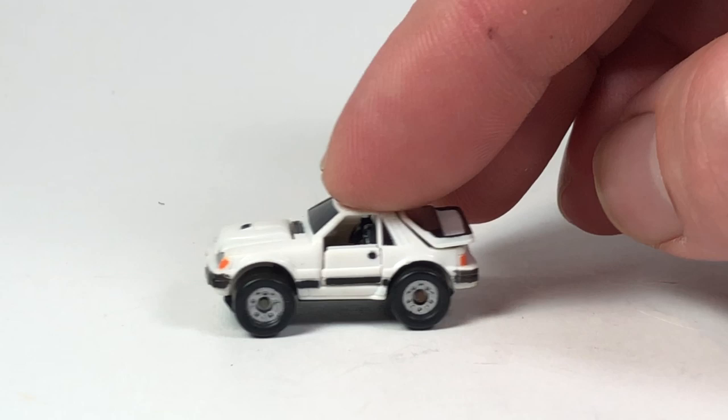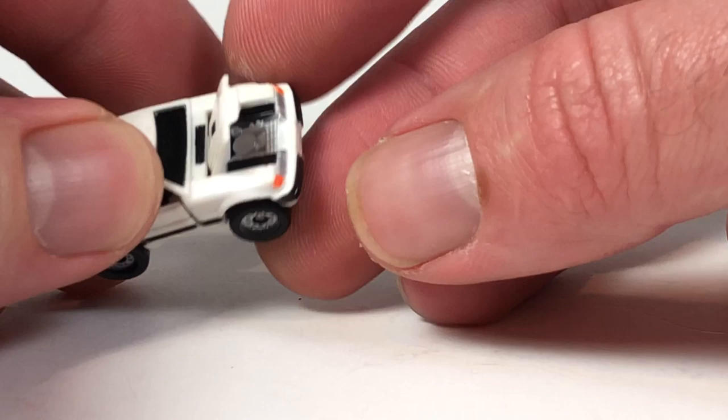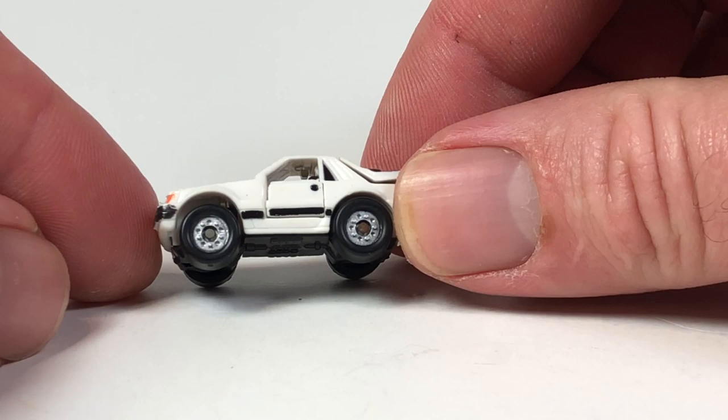Fox Body Mustang. This one appears to be pretty interesting because look at the opening parts. It's got an opening back hatch. It's got an opening hood with a motor in it. It's got opening doors. That's pretty impressive on this tiny, tiny, tiny scale to have these opening parts. Not a lot of gap in there either.